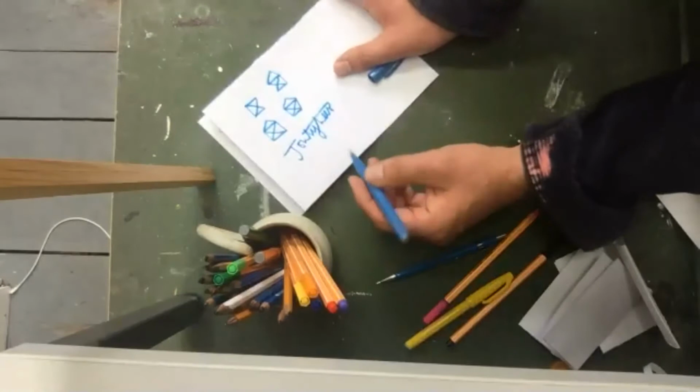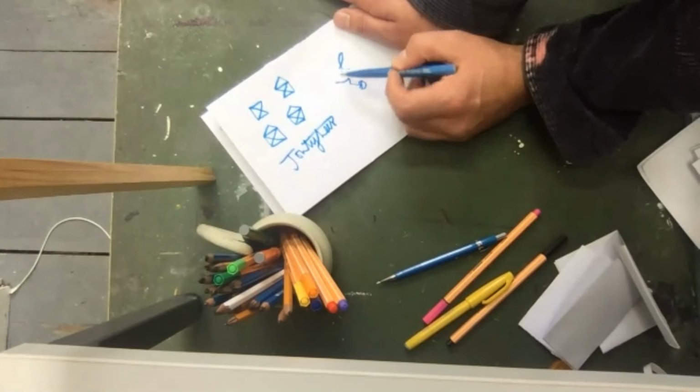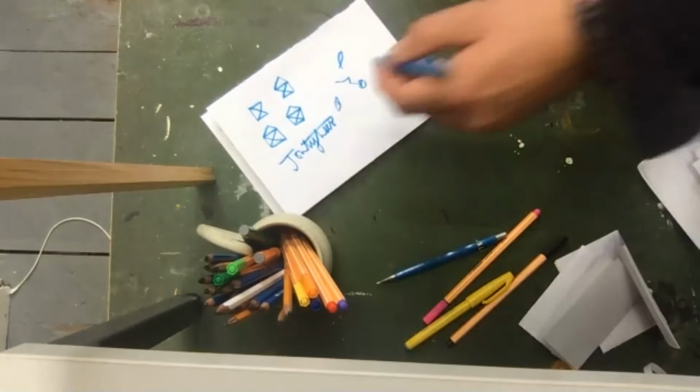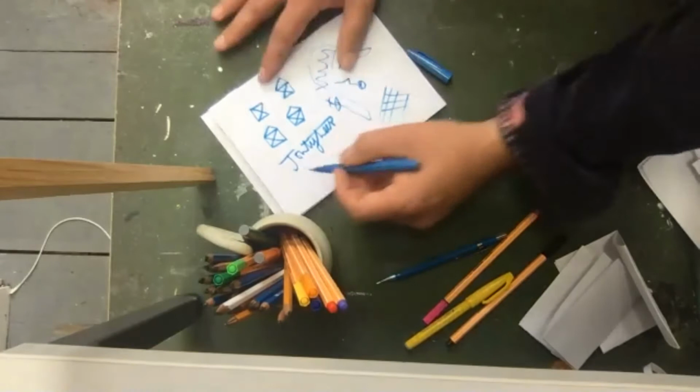But I like the freedom that comes with not always having to be precise and not always having to take the pen off and start off in different places. So scribble, draw. Write, make funny boxes.